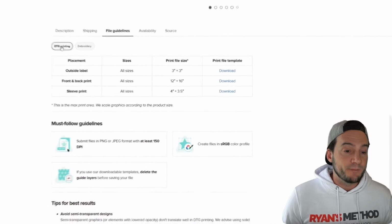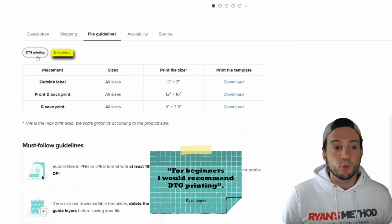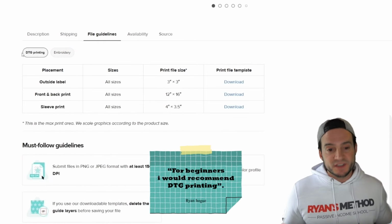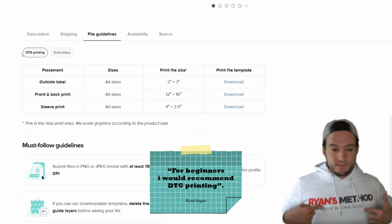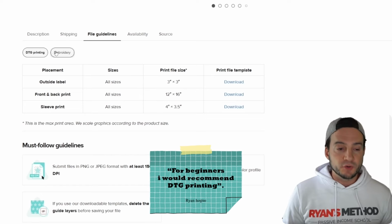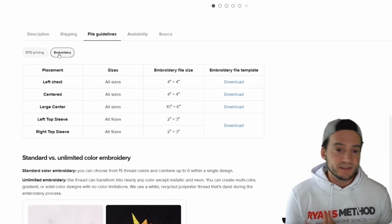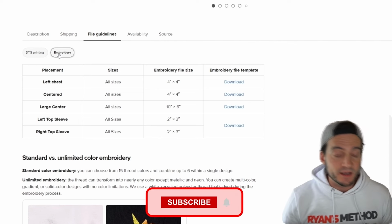It talks about that it supports both DTG prints and embroidery. For beginners, I would recommend the DTG prints just to get started. That's like the hoodie you see me wearing right here with a DTG printed logo on it. But they can also do embroidery, like you might have an embroidered hat. They actually do embroidered hoodies, t-shirts, etc. So you guys can consider that in the future.